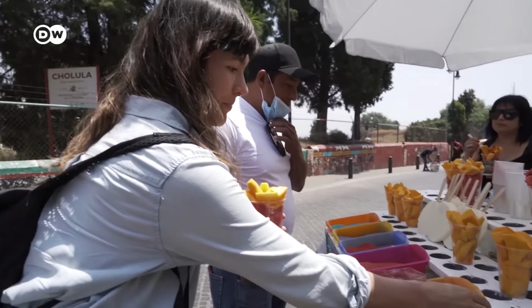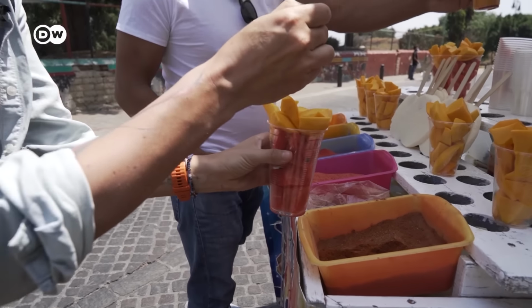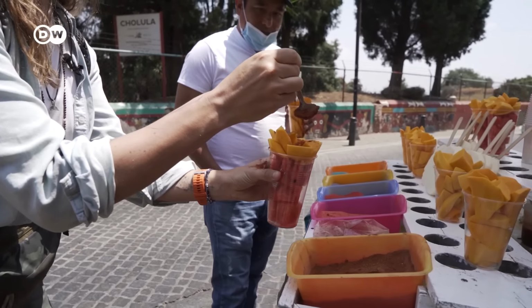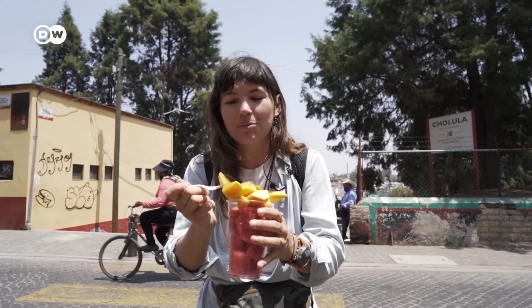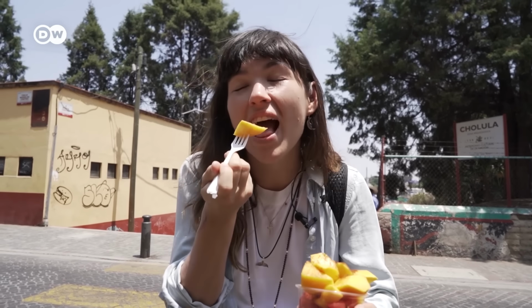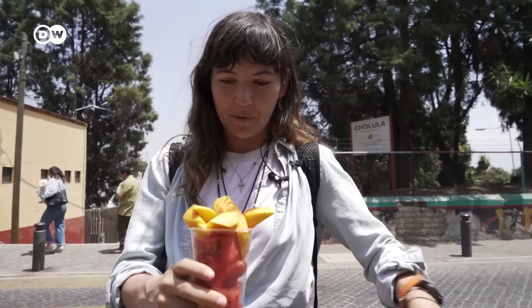It's mango season in Mexico right now, and on the streets here you can get cups of mango, cups of fruit, and you can even spice them up with a bit of this. So this is chili powder. Ooh, a little bit too much there. Spicy was good. So a lot of chili powder on top of this. Let's see if I survive. Yeah, makes your tongue tingle. It's a very different kind of experience of eating fruit than what I'm used to. But, you know, when in Rome, or when in Cholula.